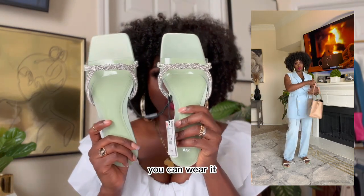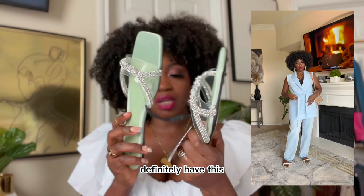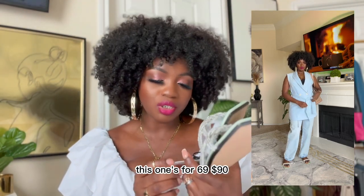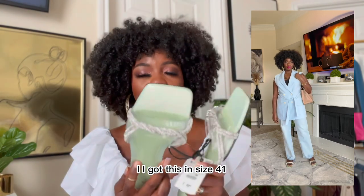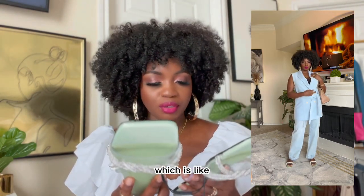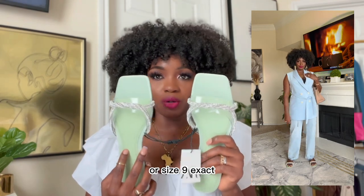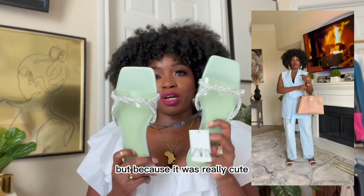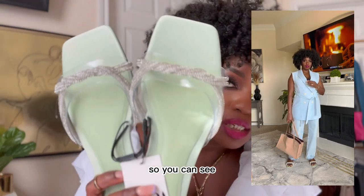These are really cute. You could wear it for a simple look and straightforward outgoing. Definitely have this. This runs for $69.90. That's close to $70. I got this in size 41, which is like a 9.5. My size is 40, or size 9 exact. But because it was really cute, let me bring it up close so you can see.